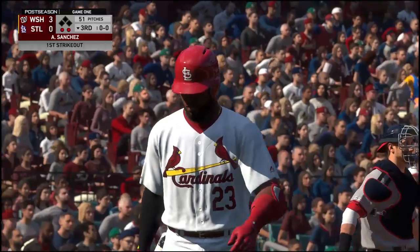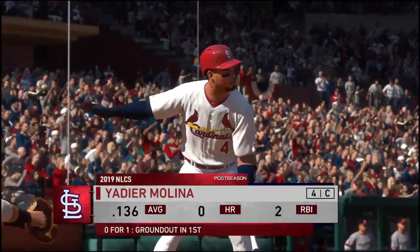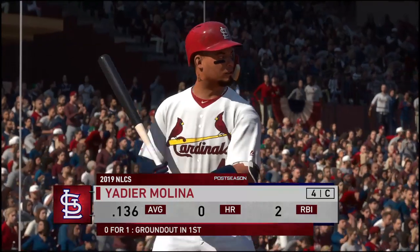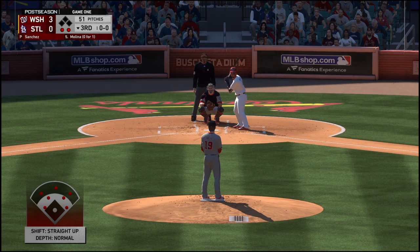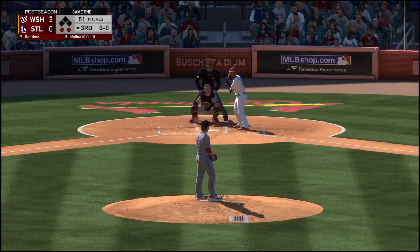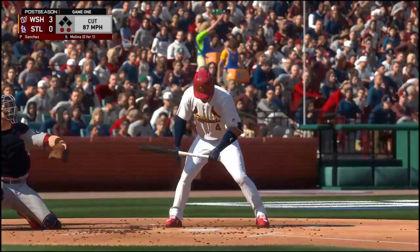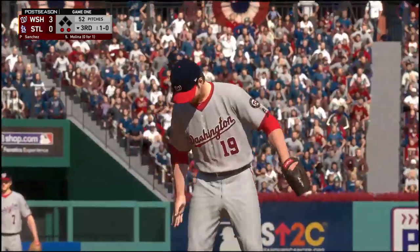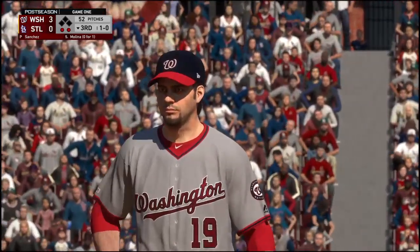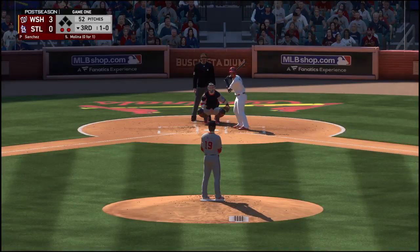The catcher, number 4, Yadier. Here's the catcher, Yadier Molina. He's 0 for 1 after grounding out in his only trip to the plate so far. Ready to deliver. Here's the first pitch. First pitch here misses wide. 1-0. Two out, nobody on.